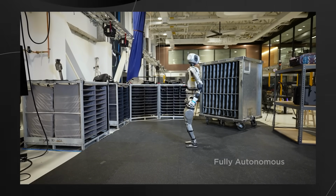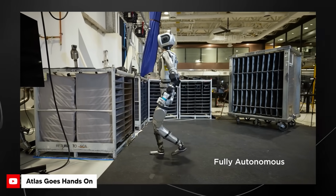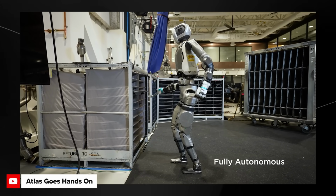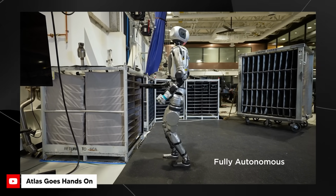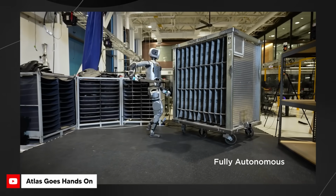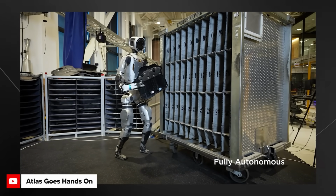So today, Boston Dynamics finally unveiled their Atlas robot, but this time, the unveiling was of the robot doing actual moving tasks. This video is from the Boston Dynamics YouTube channel, in which you can see their humanoid robot performing a range of different tasks relating to loading and unloading some bins.